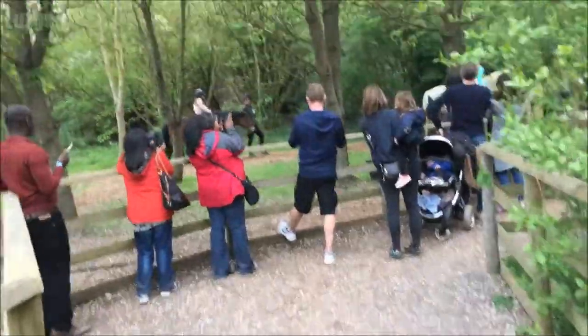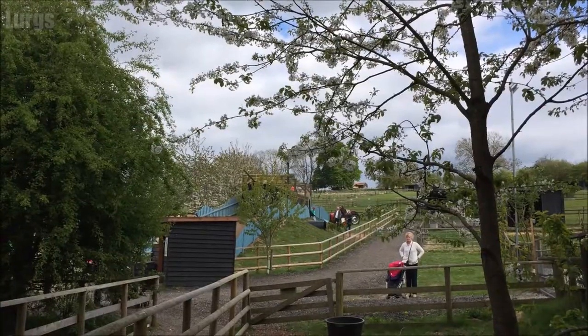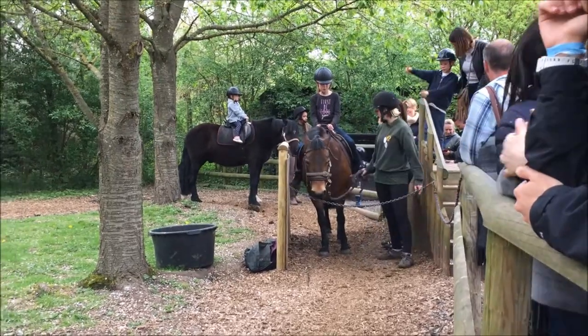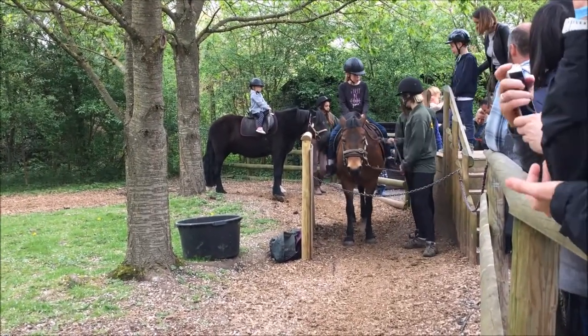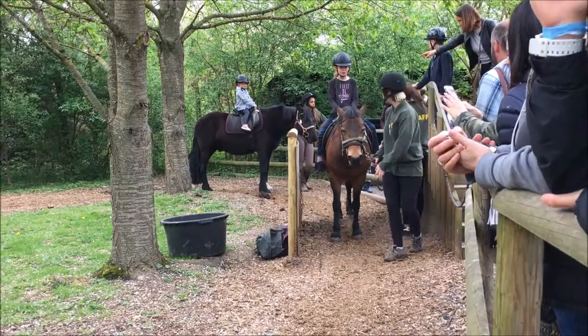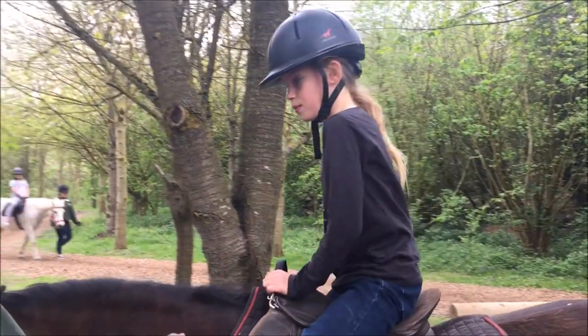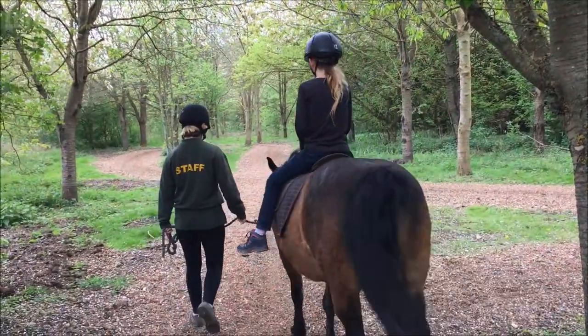Absolutely brilliant. So this was the pony ride. These were £2. You can just see the tractor rides up in the corner there. So they went around. That was me on my horse, which was really fun. That was so fun. Look, that's me.